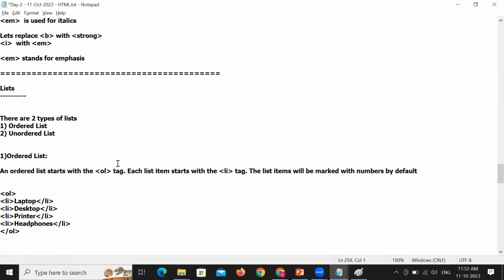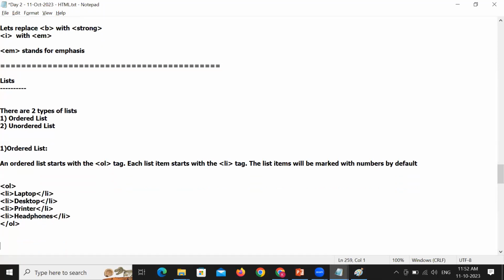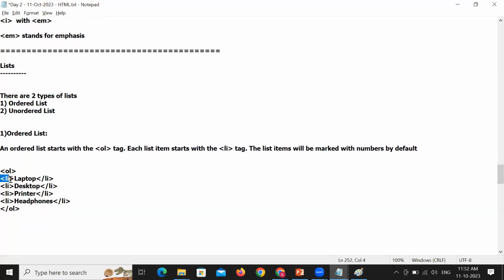Ordered list. OL is the tag for ordered list. Very meaningful, easy to remember. OL stands for ordered list. So this is the beginning of the ordered list and this is the ending of the ordered list. A list is a list of items. I want to project this list of items: first item laptop, desktop, printer, and headphones. These are the list items. List items, you have to mention in the LI tag.